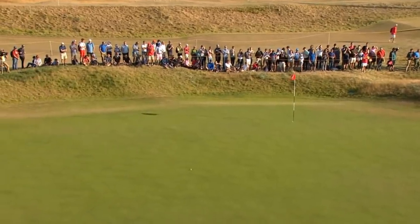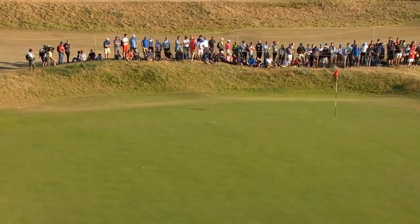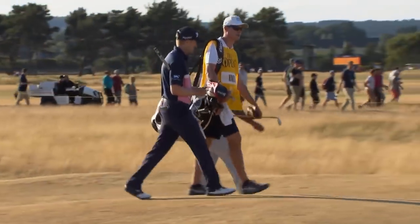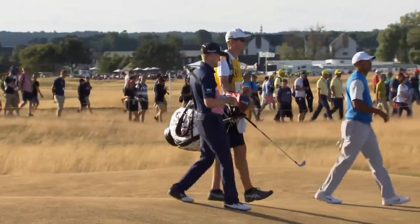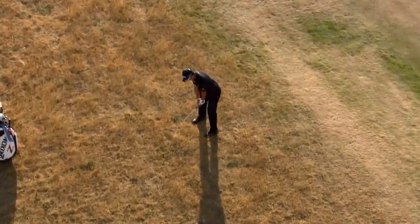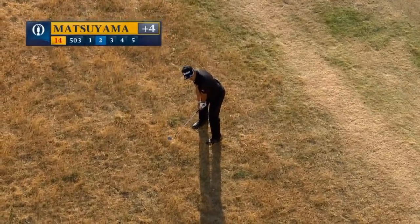Less aggressive, perhaps more sensible from Knox. No real chance to get anywhere near that pin today. Down breeze, firm greens. But Tiger went for it. Yeah. He was going straight at the flag, wasn't he? It looked that way. No real angle to get to the pin from this position, although a very short club, just a gap wedge.